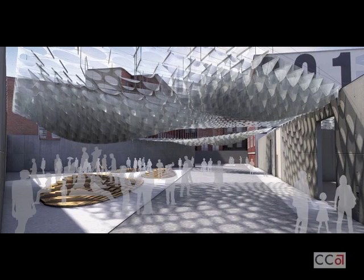Our method for obtaining shade and shadow was simply by elongating them. And so the deeper these modules get, the more shade there is. And so we developed a variety of climactic conditions essentially in the space based on the drooping of this canopy.